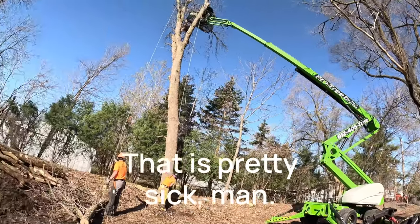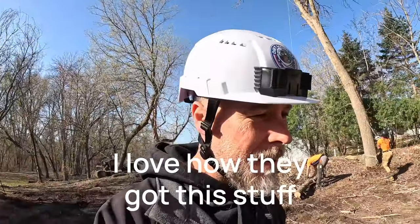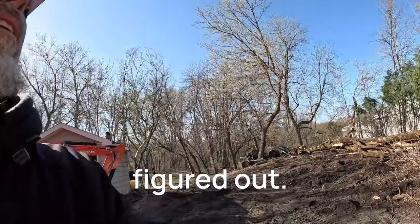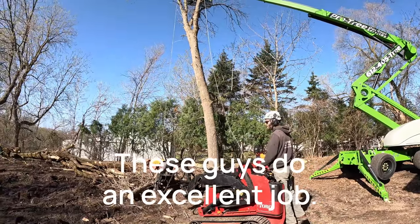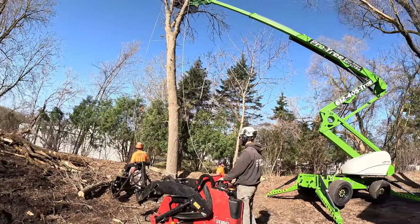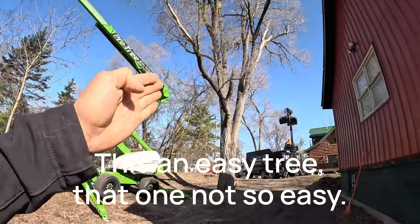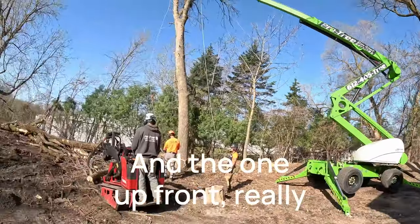This is pretty sick. Man, I love watching other people work. I love how they got this stuff figured out, and then they work as a team. These guys do an excellent job. They call this an easy tree, this an easy tree, that one not so easy, and the one up front, really not easy.